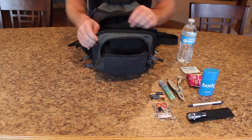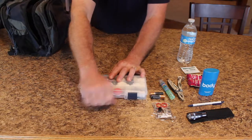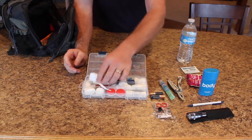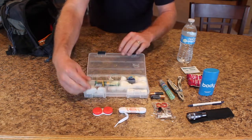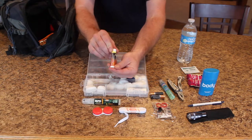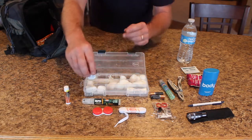For smaller items that I want to find easily, I have them in a clear fishing tackle box. Inside the tackle box, which is packed with cotton balls to keep the contents from rattling around, I have extra shoelaces. I also have a contact case. I have mosquito repellent. I have lip balm. I also have some Vaseline, which is very helpful for chafing.